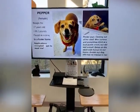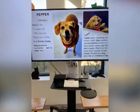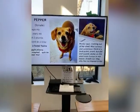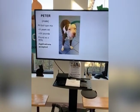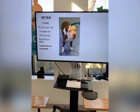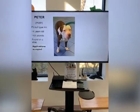This is Pepper, Beagle mix, 7 years old, coming out of her shell, was curious and sometimes timid at loud public events, but did overall very well. Dotes on the adult human male. Peter's a pit bull mix, brown and white, found as a stray. Applications are being accepted. We haven't done observations on him yet. He hasn't been here that long.